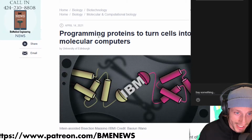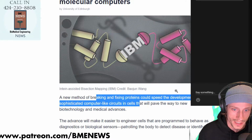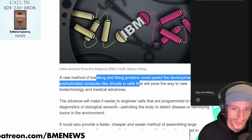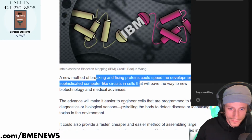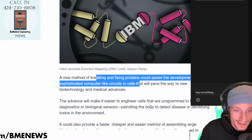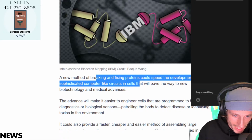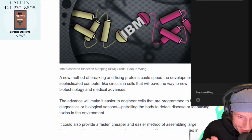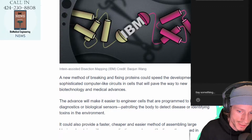Programming proteins to turn cells into molecular computers. Well, here it is. There's a sophisticated development of circuits, and I guess that's in all of us, but you can engineer cells and program them to behave as biological sensors. They detect disease, identify toxins. It's a whole ecosystem, I'd say, and I think it is a key feature of complex genetic circuits to build logical behavior. So converting two signals into a response, right? And that's like neurons firing off.